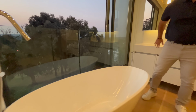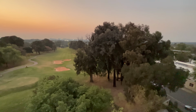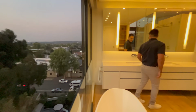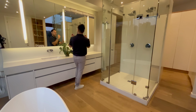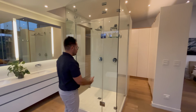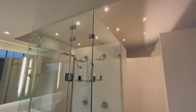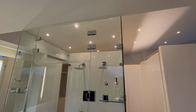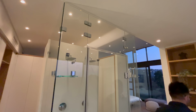Double vanity behind me with your white quartz tops. Hunt's grower taps. I love it when it comes out of the wall itself, the lighting. You have your double shower heads as you step into the shower. And again, it's just in the center. I think that is one of the most impressive glass encased double showers I've ever seen. Right in the middle of a room. How cool is that?